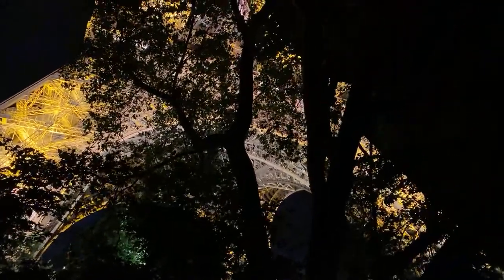So there are benches here. It's really dark, but you can relax just under the Eiffel Tower, really.